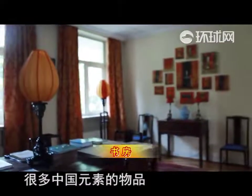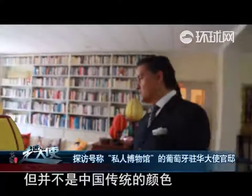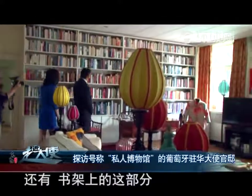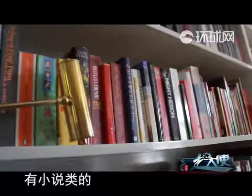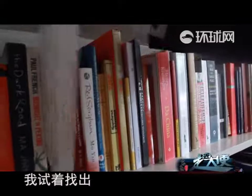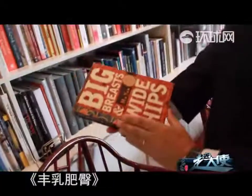This is where I put most of the Chinese flavor things. Again, this abundance of lanterns, lamps with colors that are probably not the traditional. And this is the Chinese part. Oh, Chinese part. Yeah, both fiction and non-fiction. I was trying to find that one, that book. The book, yeah. There it is. Big Breasts and Wide Hips.